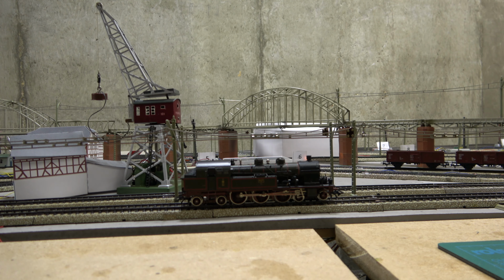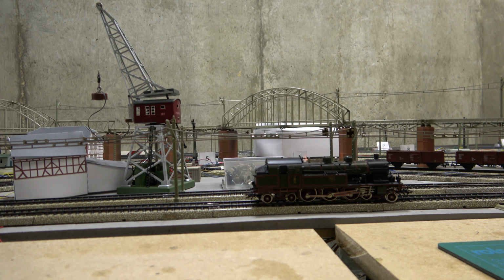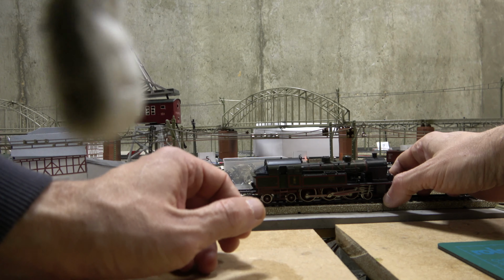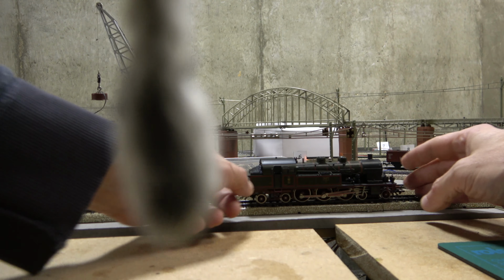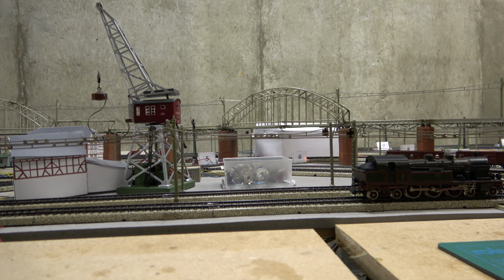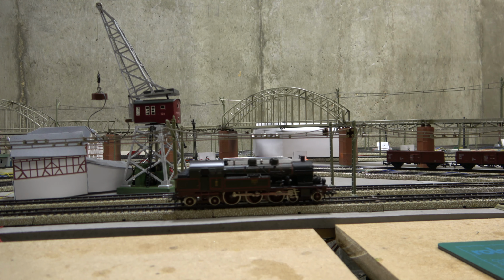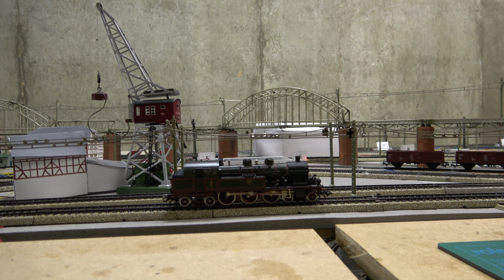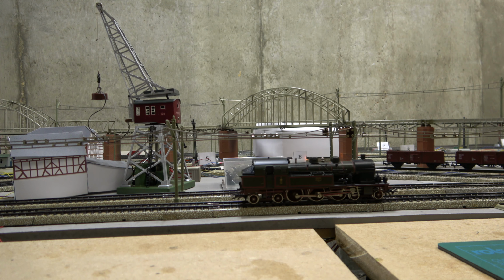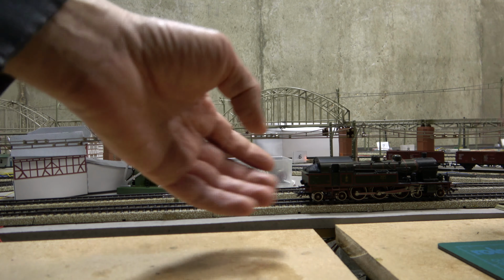It's hesitating. And I've already derailed. I obviously didn't manage to get one of the bogies properly on the track. Let's fix that. Try to. Okay, it's working. What a racket! The lights are not working because of the way the decoder of the time operated. It didn't allow for the lights to be on during analog operation.